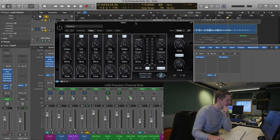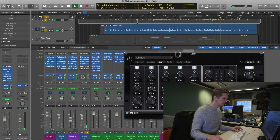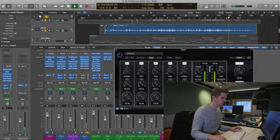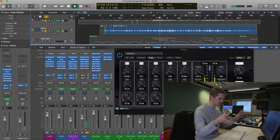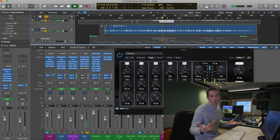Oh, guess what? I added more bass. Really? It's been a while that I looked at this actually. Turn it on. Yeah, I added more bass and more compression. Obviously, when I set the other compressor and equalizer, I thought it wasn't quite enough after a while when I mixed it in with all the other instruments. So I just added some more. I was like, why not?